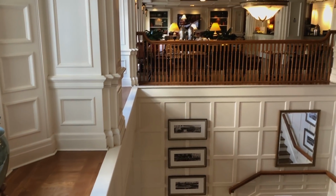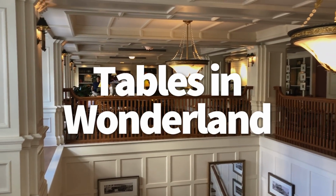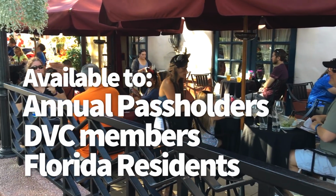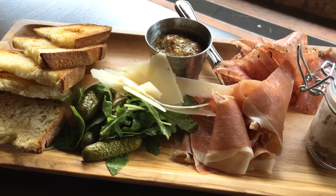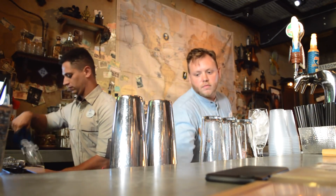And speaking of annual pass holders, they can also get a Tables in Wonderland card. So this is an awesome discount program available to annual pass holders, Disney Vacation Club members, and Florida residents. This gets you discounts on food that are usually better than the Disney Vacation Club and annual pass discounts. This is 20% across the board, and discounts on alcoholic drinks as well.